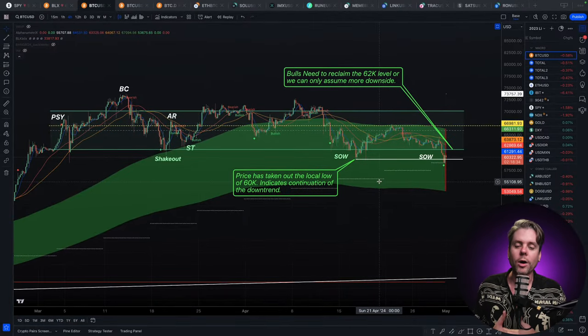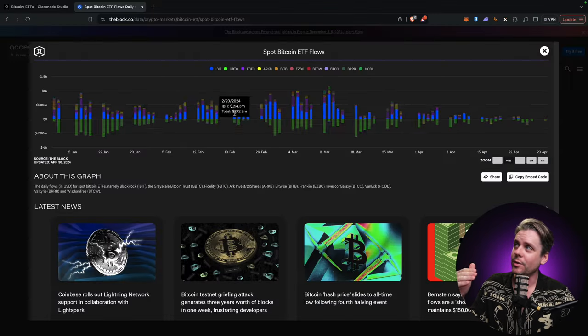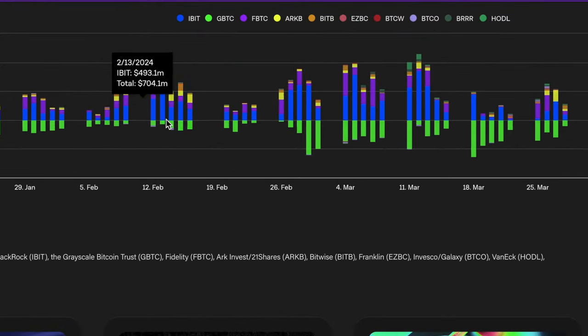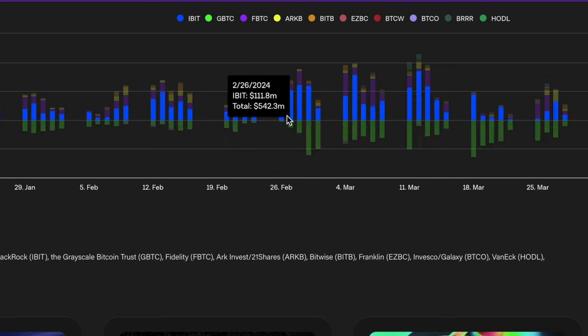We aren't seeing the same levels of demand that we saw in previous months coming from the ETF. The ETF inflows have slowed down considerably. So to break this down, anything above zero is an inflow. All of these green lines below, this is all GBTC with an outflow. So this is your supply and demand. Tons and tons of demand. Every single one of these candles is higher than the outflow. Every single inflow is higher than the outflow.